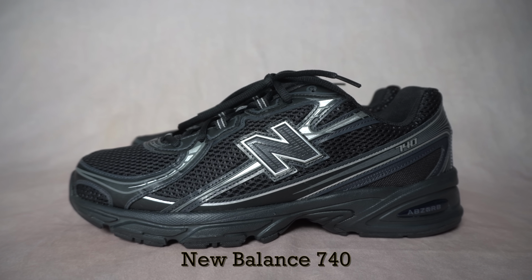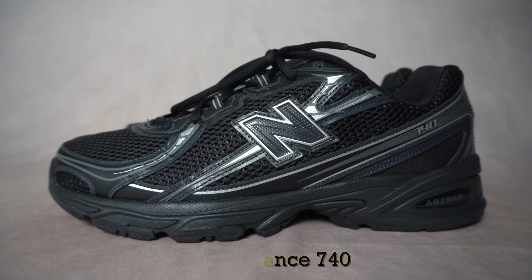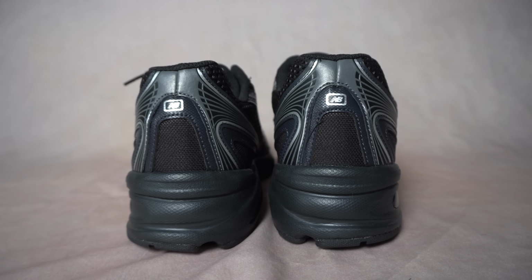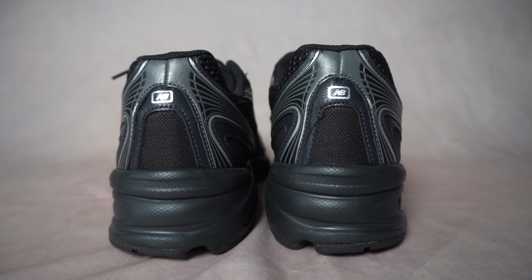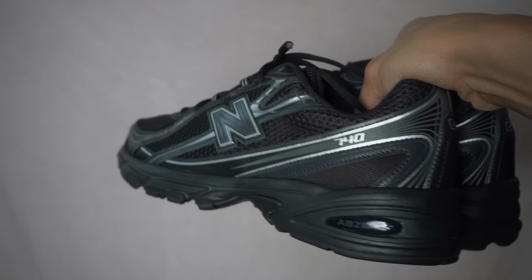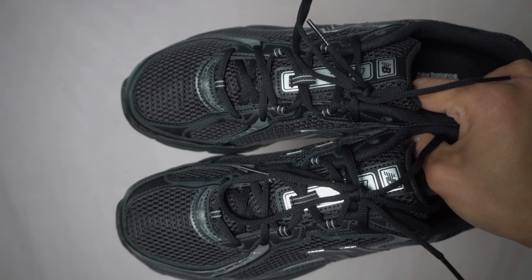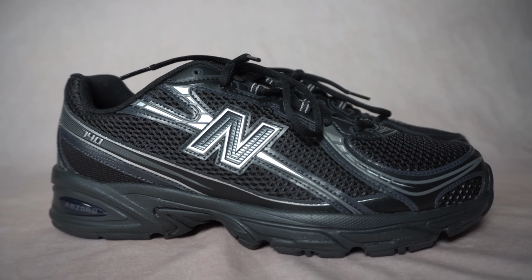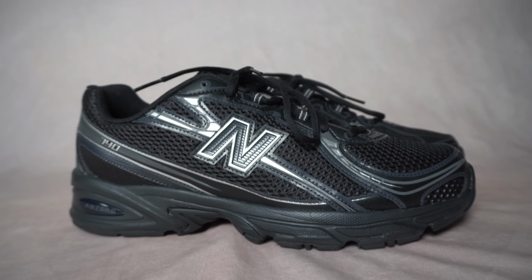Another New Balance shoe that they brought back last year is the 740. This actually used to be a running shoe back in the day, but now it's used more for lifestyle reasons, and it is very affordable, going for just $110. And this black version with the silver details, at that price point of just $110, it's very hard to find shoes this comfortable. To me, this is like a better looking version of the New Balance 530.